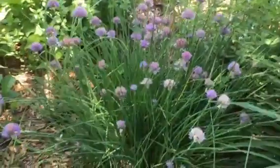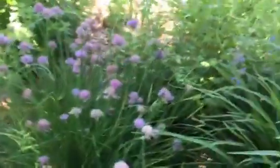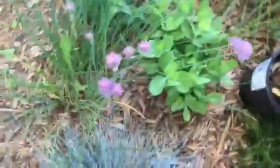Here's the regular chives. They've been in bloom a while. They're starting to seed up. And here's a spot of it that I left.